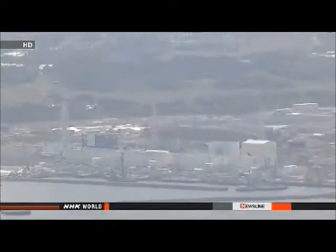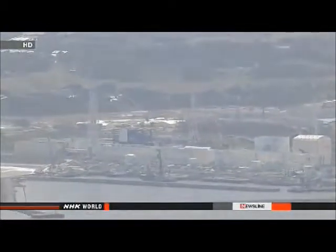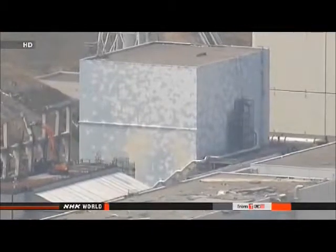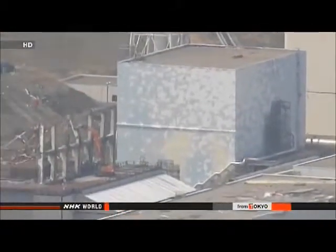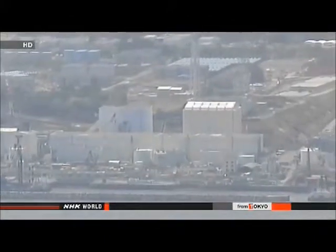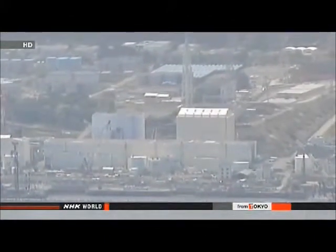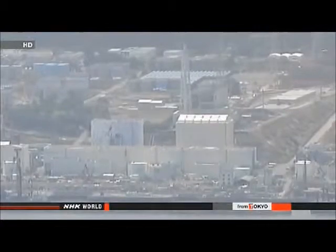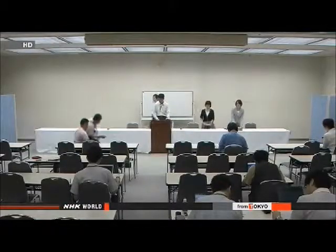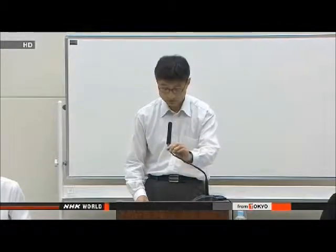Officials said on Wednesday that the level of radioactive substances exceeded the government-set safety limit for release into the sea. They say they found strontium at about 30 times the government limit and tritium at 8 times the limit. The well in question is located between the sea and the number 2 reactor's turbine building. TEPCO officials said they will investigate whether the radiation has reached the ocean. They added that so far, no major changes have been observed in radiation levels in nearby seawater.